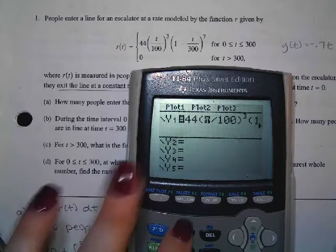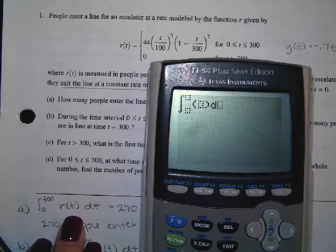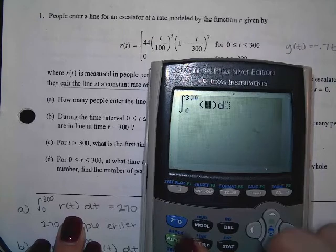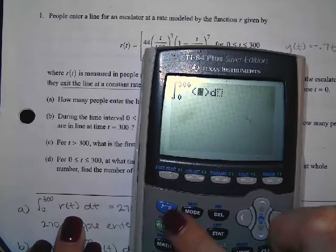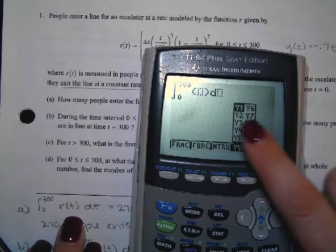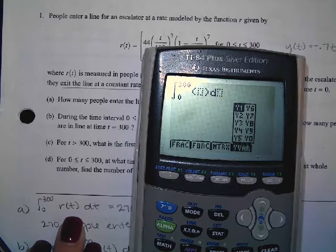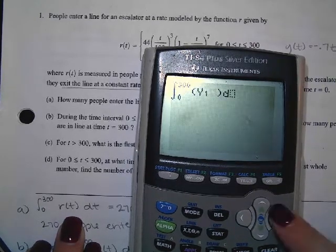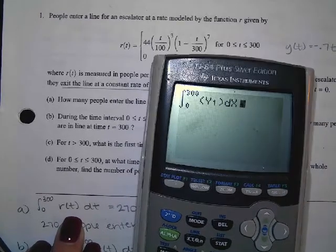Okay, so if I get out of that, now if I want to do the integral, I can do math 9, 0 to 300, and I can type Y1 instead. And if you guys remember, there was that faster way to get to Y1, which I learned after I taught you. It was alpha trace. That can get you right there. It's faster. I learned that after I taught you guys the long way. So alpha trace gets you to Y1. We typed the Y1 in terms of X, so I'm going to say in terms of X.